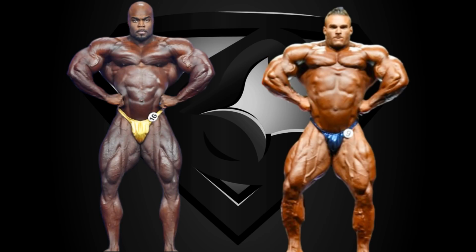Front lat spread, and this is another story. First of all, I know this ain't the clearest pic for Nick Walker. I've seen some comments in my previous video that I did this on purpose to have him lose the pose, which is totally absurd. But yes, the pic is a bit washed out indeed. This is what I could find for the moment.